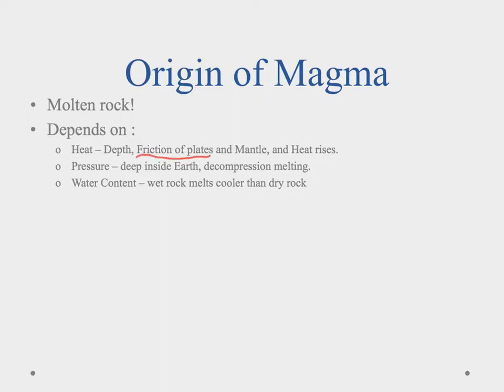the plates. As the plates are rubbing against each other, it generates some heat, and that'll help melt rocks, and also the mantle itself. The mantle itself is going to be a lot hotter since it is molten rock, and it'll melt rocks that come into there. And we saw that during convergent subduction areas. Also, the heat will rise. So if we have magma plumes or magma bursts coming up, then this magma will melt the rock around it.